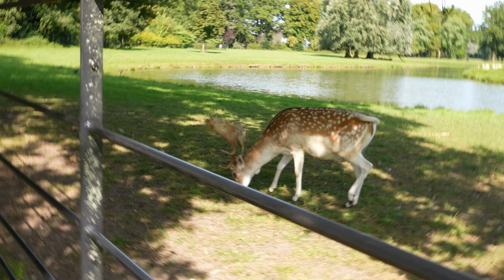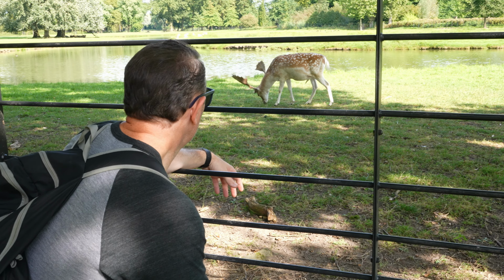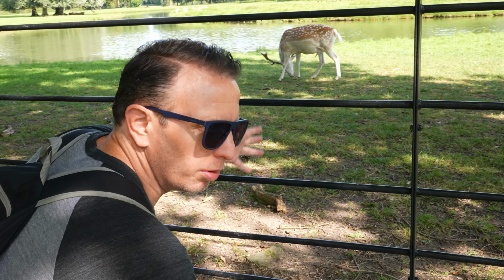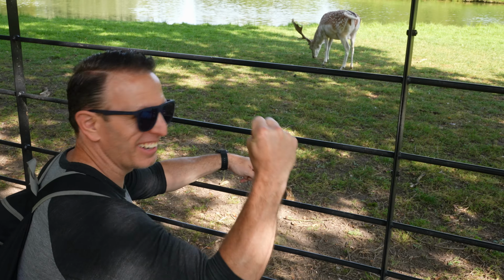If I had been told there was a deer park and there were deer, I would have brought deer treats to give them, because these deer love me and I love them, but I did not know, so I'm unprepared. Wow. He's both really big and cool, but also very small. These are like small deer. His name is John. Yeah, John Deere. Yes, I got her.